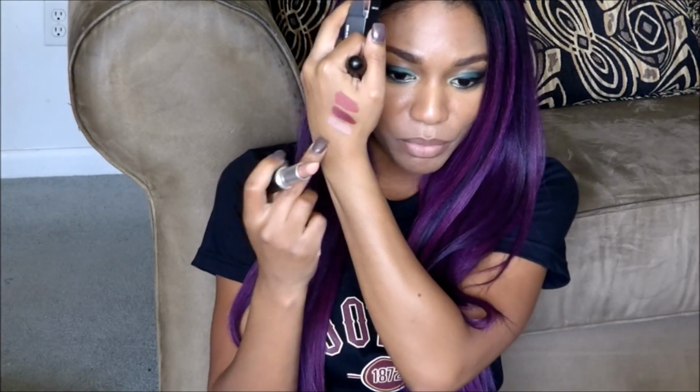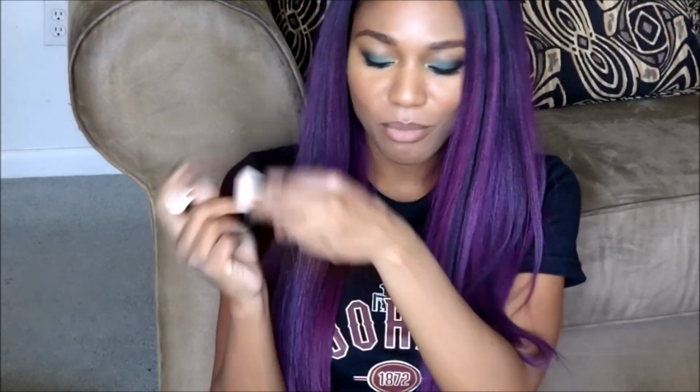It is a beautiful, beautiful light color. It is very, very bright, but I love it paired with chestnut. That's actually what I'm wearing today. The next one I have is Smoked Purple.